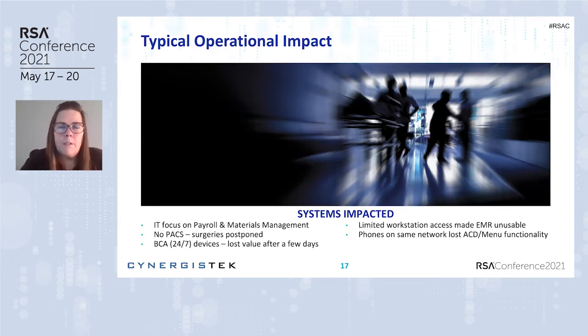System impact. IT had to focus on payroll and materials management. You have to pay your staff and you have to order your supplies. There is no picture archiving and communication system, known as PACS, availability. Access to radiology and 2D and 3D images was a challenge. Operating room schedules were reviewed for elective or postponable procedures.